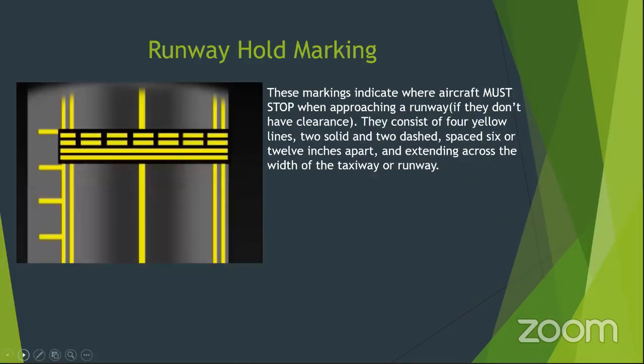So now we have runway hold markings. These markings indicate where aircraft must stop when approaching a runway. That's if they don't have clearance. They consist of 4 yellow lines, 2 solid and 2 dashed, spaced 6 or 12 inches apart and extending across the width of the taxiway.